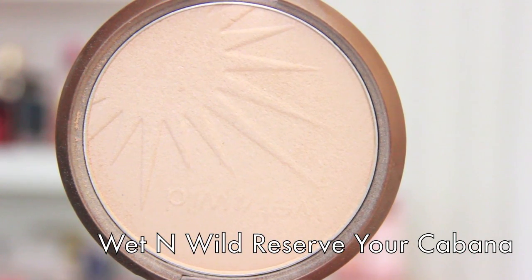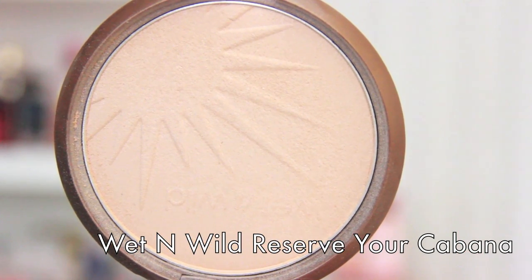And this third Wet n Wild product is one of my new holy grail items. This is the Wet n Wild Color Icon Bronzer in Reserve Your Cabana. And like everyone else says, this is not a bronzer. It is way too light to be a bronzer, but it's a beautiful glowy powder that I love using in all the areas where you just want your skin to look glowy.